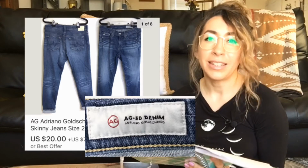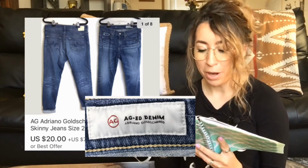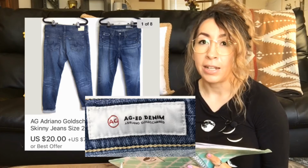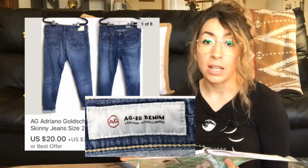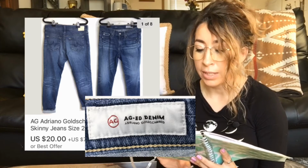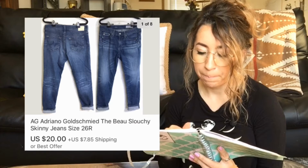This next item also sold on eBay. These were a pair of AG jeans. I believe it's pronounced Adriano Goldschmied or something like that. Probably butchered it. These jeans I will always pick up. Anytime that I find this brand, I always have a ton of interest in the jeans right away, and they always sell for me, not for a huge asking price, so I will only pick them up if I can get them at a decent price, but they always do sell, and this pair sold for $20 on eBay.